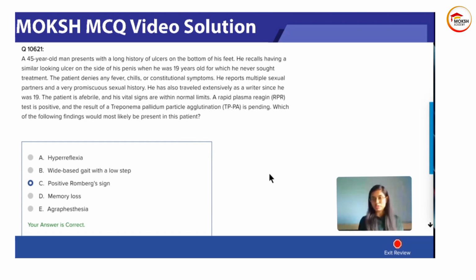Can somebody tell me what causes syphilis? Treponema pallidum. Exactly right. So it is caused by Treponema pallidum, and when you don't treat it, it may lead to secondary syphilis, which is probably what this patient has as well because he has ulcers on the bottom of his feet. In secondary syphilis, you have disseminated disease. You have a maculopapular rash involving your palms and soles. You have what we call condylomata lata, which are wart-like lesions on genitals, and they may also have lymphadenopathy.